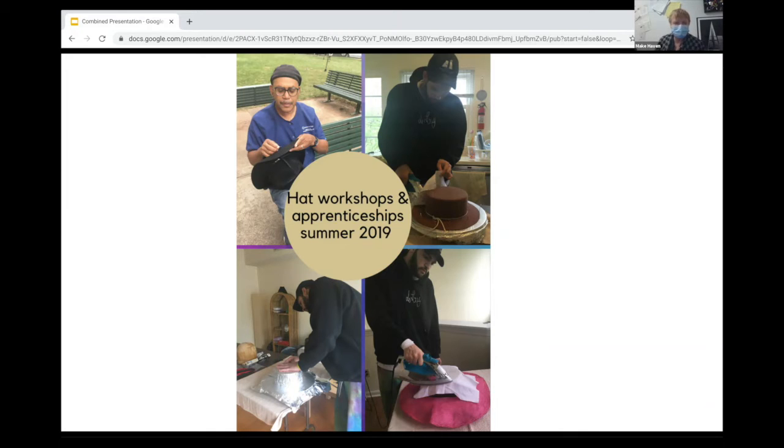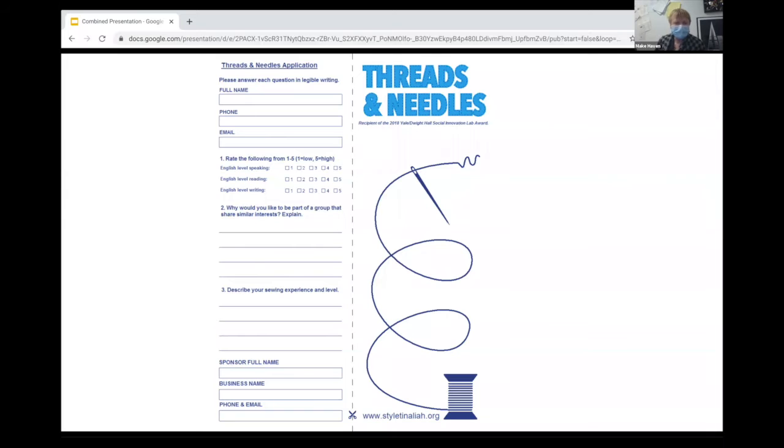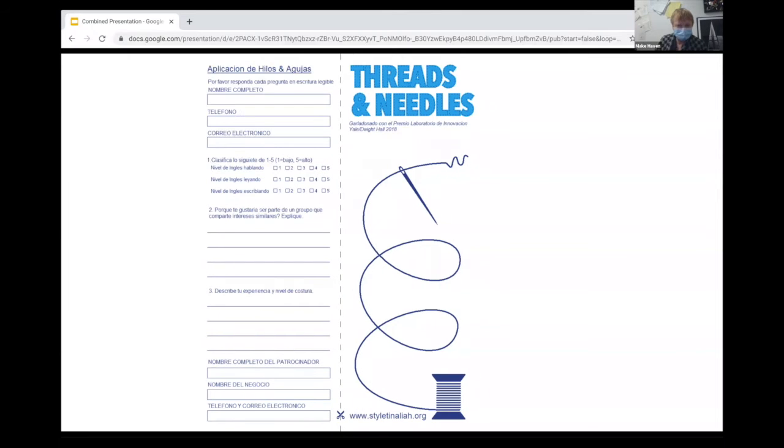He has his own label called All Inclusive. Danny Mendes, we offered him a paid internship during COVID, renting an Airbnb for hat making. The coming January 2021, we will offer again Threads and Needle, which is a program that won the Yale Dwight Hall Innovation Social Award. It's in English and in Spanish.